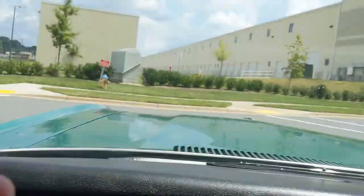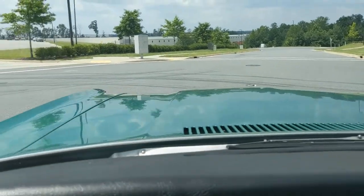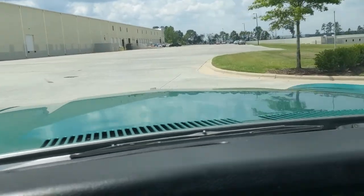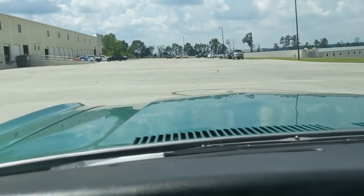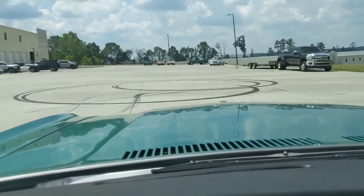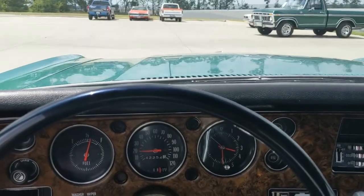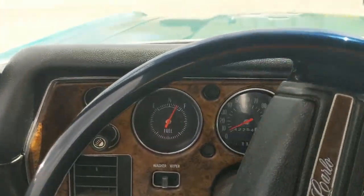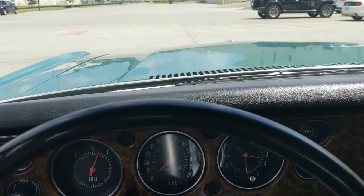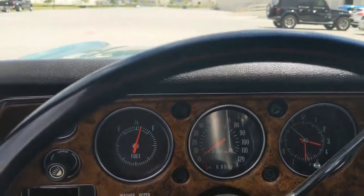The car is very easy to drive. It's got great pickup and power. Shifts nice and smooth. Great, great little runner. Very, very nice car. Tracks perfectly straight, doesn't waver. Brakes pull straight. Very well sorted car.